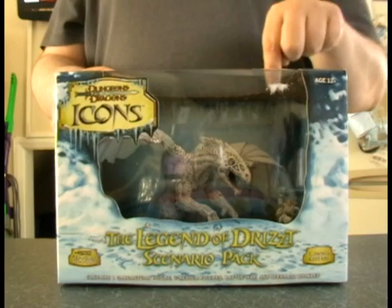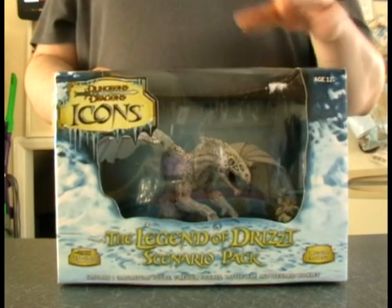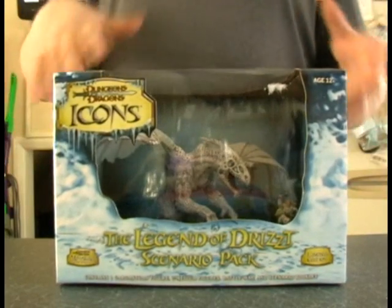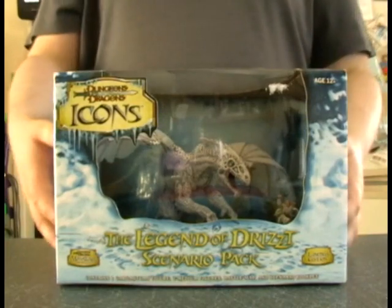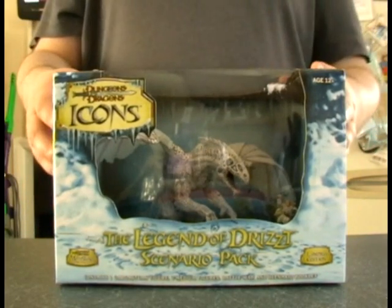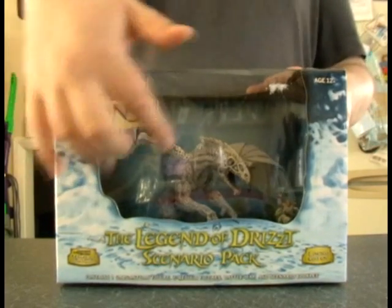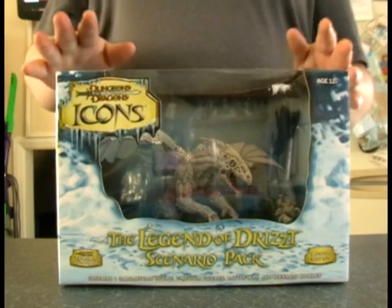Because those two models are, firstly, in the game exceptionally powerful, and because they're only available in this box set, extremely rare, because they come with the £30 price tag. I think that's why the price tag went up, because of those two little models there. So they will be considered part of this review, although the main bulk of the review is that bad boy there. So I'm going to open this baby up and see what we get inside.